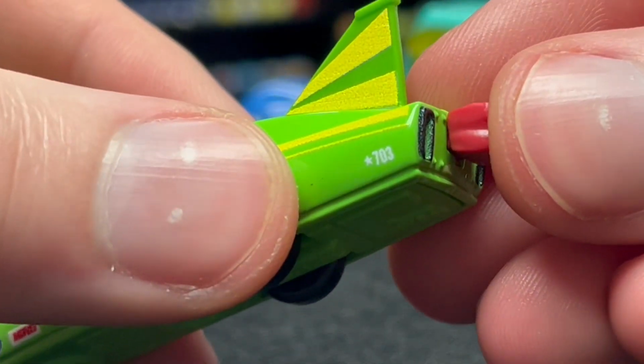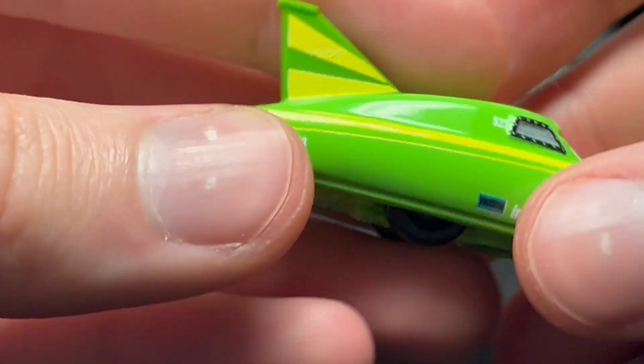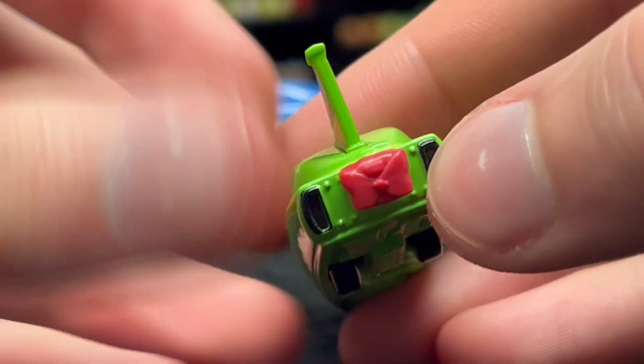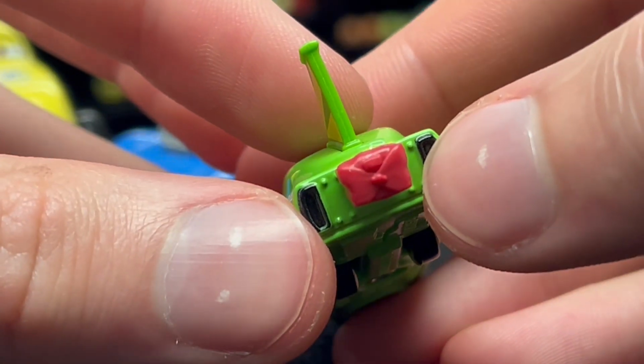Anyways, little star on the back says 703. I don't know why, but that's kind of cool. All these cars have these random numbers on them, and I have no idea what they mean. None of them really seem very consistent with each other. Some of them have numbers and letters. Some of them only have numbers. It doesn't really make sense.